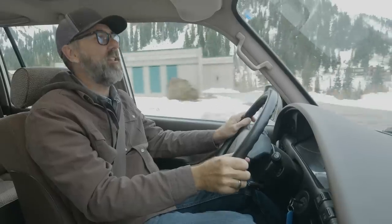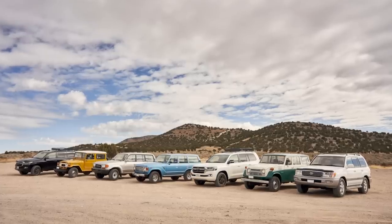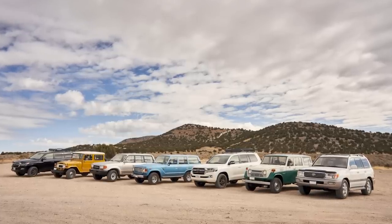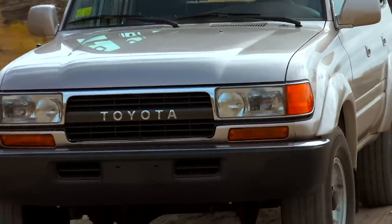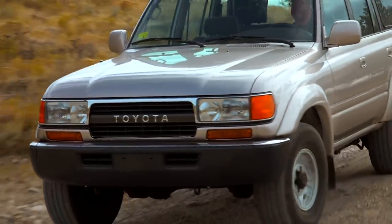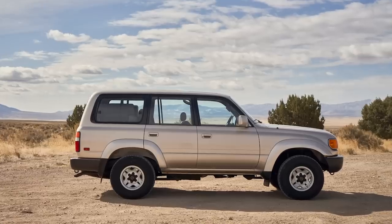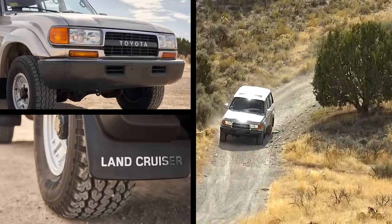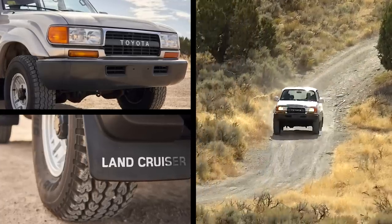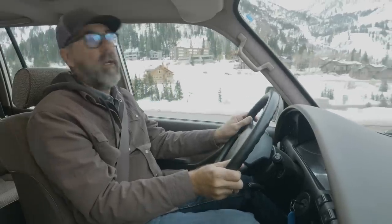I'm in an 80 series Land Cruiser. They have several older cruisers to choose from, and I picked the 80 series because I used to own one of these. I put about 100,000 miles on it, and I regret selling it. It was a great truck. When it came out, it was kind of a notorious mall wagon. That was because it came out right when the SUV craze was at its peak, and everybody was buying the biggest SUVs they could. So a lot of people bought these and just drove them around town.